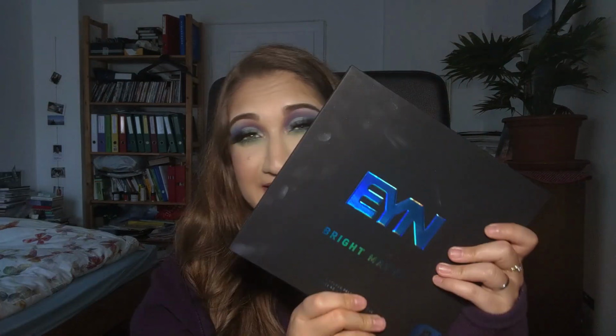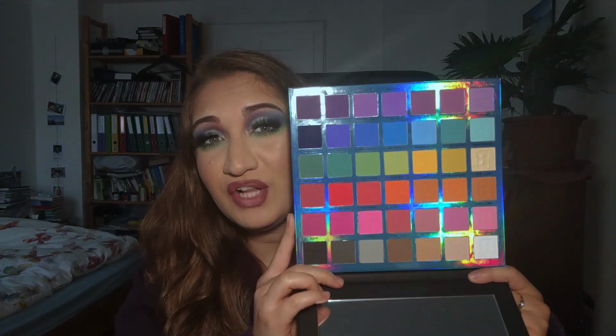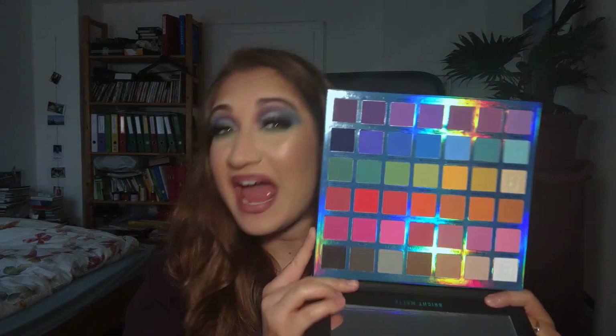Now for this palette, you know what I'm gonna say. If you pass on this, you're doing yourself a disservice, sis. This is the most beautiful, comprehensive rainbow palette I have ever seen. I can say that hands down. It has everything you could ever need and just such a beautiful arrangement of colors. It even has your row of neutrals, which is amazing for an everyday look. So yeah, I 100% recommend this palette. I have used so many shades from here and each of them have been wonderful.